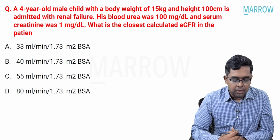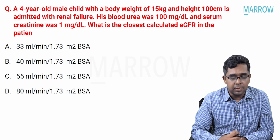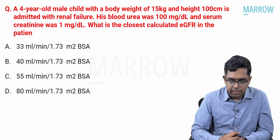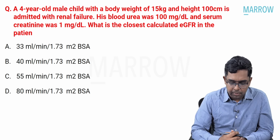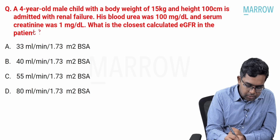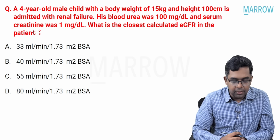Next question. A 4-year-old male child with a body weight of 15 kg and height of 100 cm is admitted with renal failure. His blood urea was 100 mg per deciliter and serum creatinine was 1 mg per deciliter. What is the closest calculated eGFR in this patient? That is the question. Is it 33 ml per minute per meter square, or 40, 50, 80?